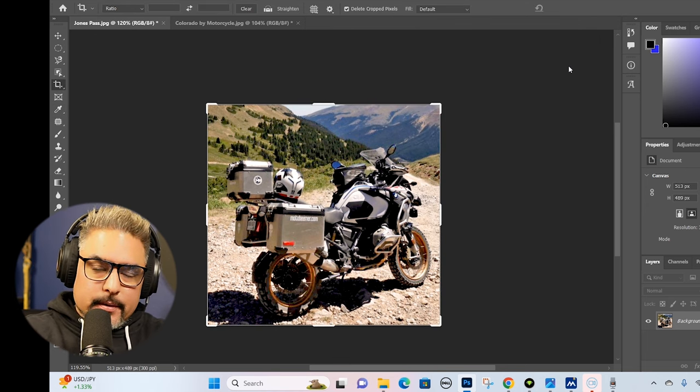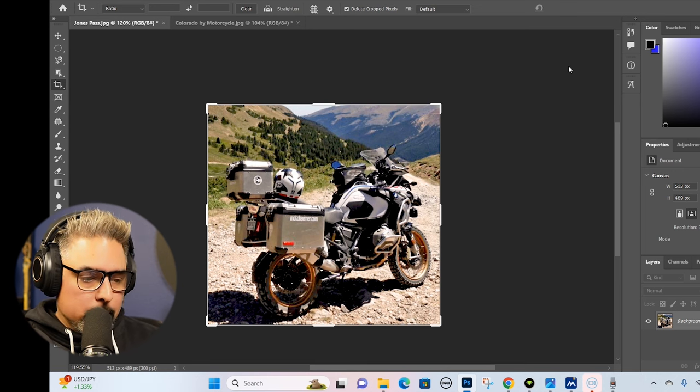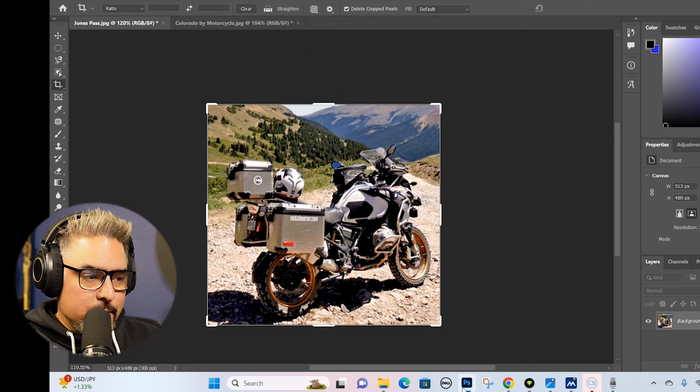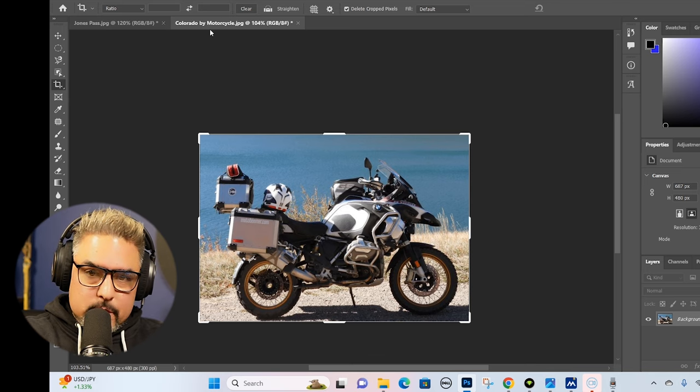So ask yourself this question. Now, these are two totally different motorcycles, but which picture would you click on? Back to my picture, right? And you've got a couple options. Maybe this isn't quite your style. You go with something like this, a side profile shot. So pictures are super important. And these are the first picture that you click on in order to get your bike noticed.